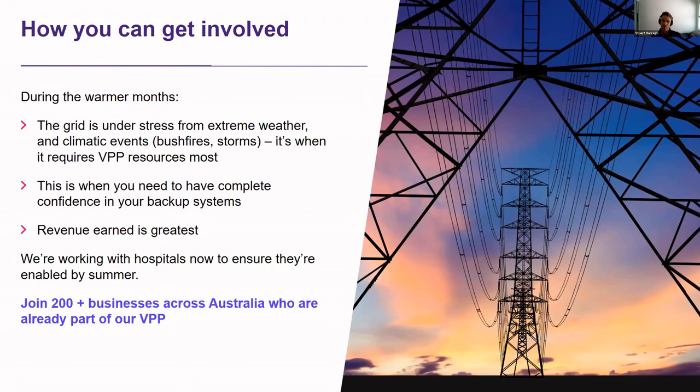So the summer is really the critical period, and it's also the critical period when there's an increased risk or chance of a grid disruption, and therefore hospitals are needing to run on their backup generation systems. So it's actually when you need to have complete confidence that your backup system is going to perform as intended. And it's also the period when the most revenue is earned from this program, because it's when the grid really needs this service. We spoke about the critical peaking program, and then the frequency response program and emergency grid support.